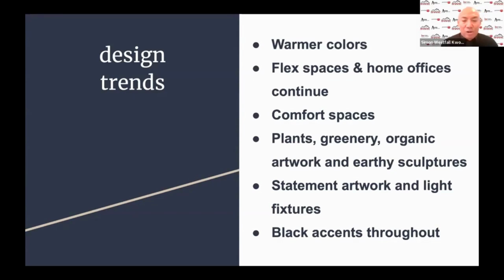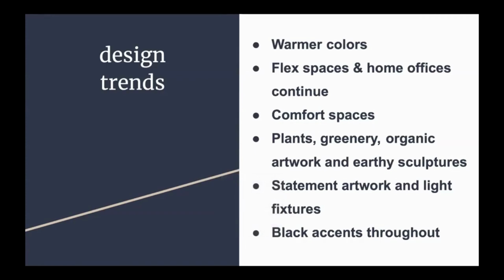So Sarah, that all makes total sense. Thank you so much for sharing the staging and also the design trends. What is the best way for someone to get in touch with you to get a consultation, just so they get an idea of what they need to do?